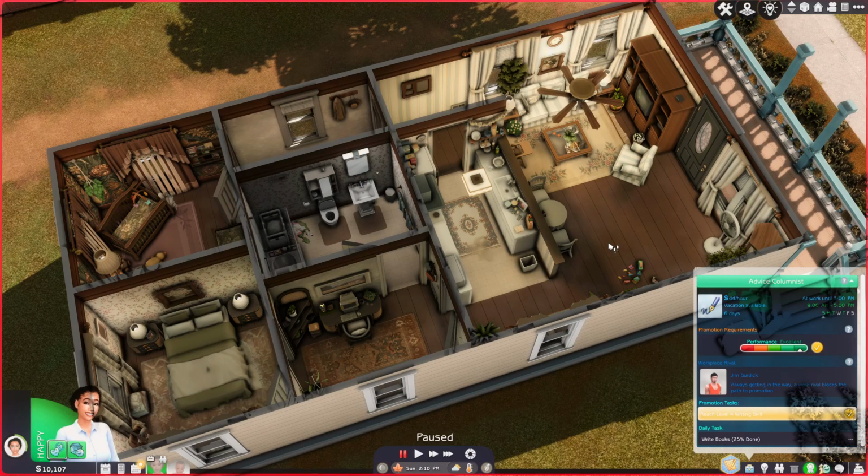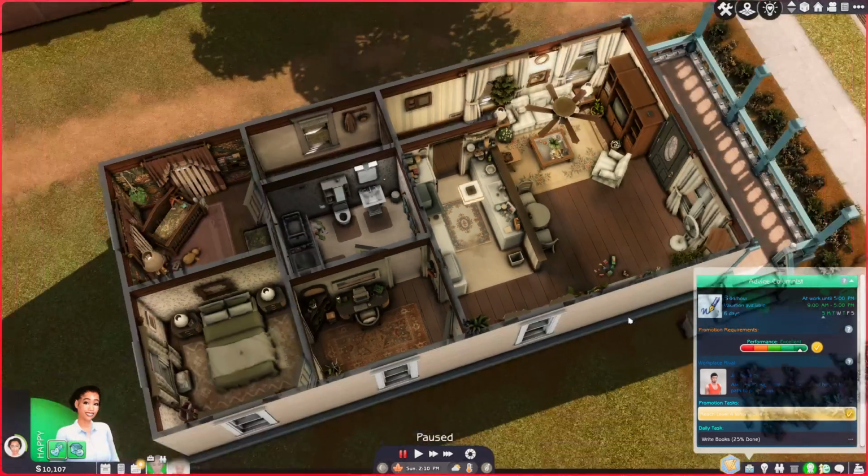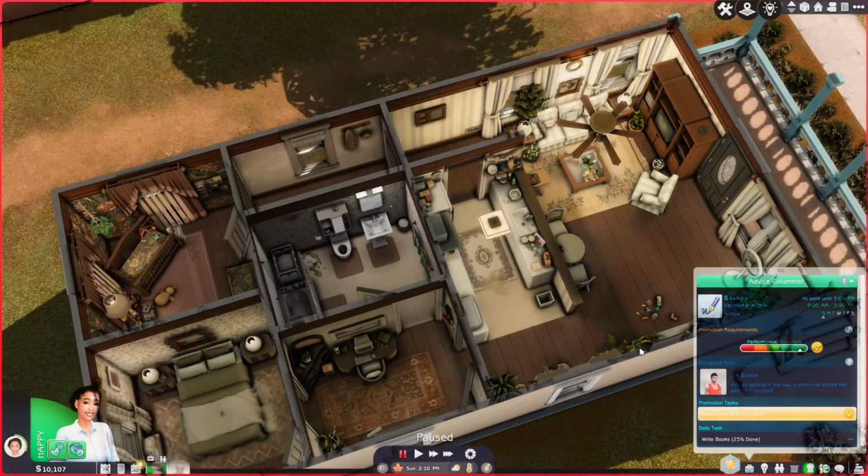That's the plan. But yes, I am going to go ahead and get that horse pack since the horses do stay in their own neighborhood. And I will be streaming it tomorrow whenever it releases. So we'll probably have a long gaming session. But I figure I will make the next character because I've been working on this family for the past few days.